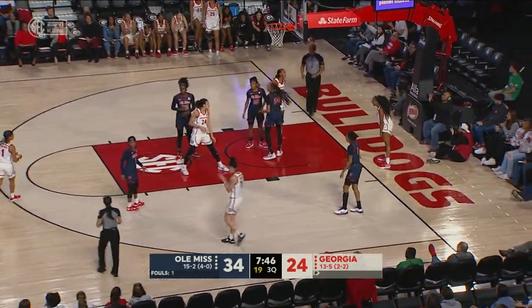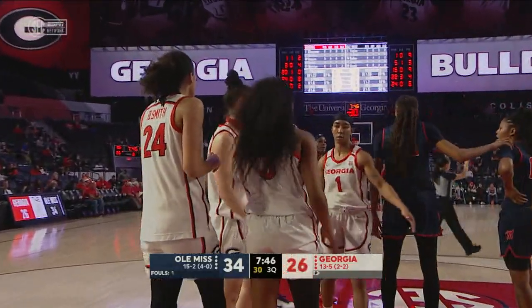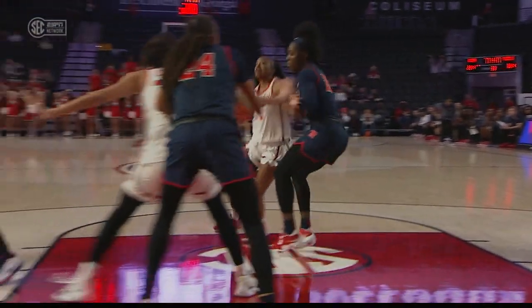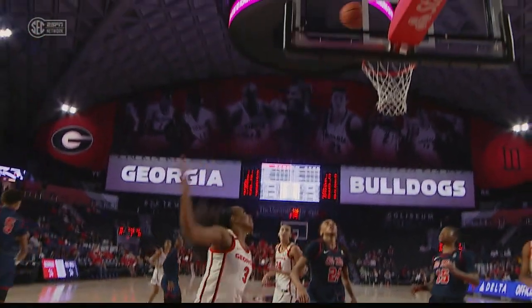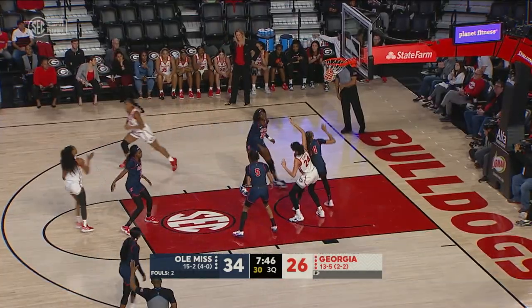And Battles and one. So you can kind of sense the Diamond Battles. Yeah, great drive. Again, this is what she's got to do. They need her and Smith to have about 15 shots apiece. 72.5% from the foul line this season.